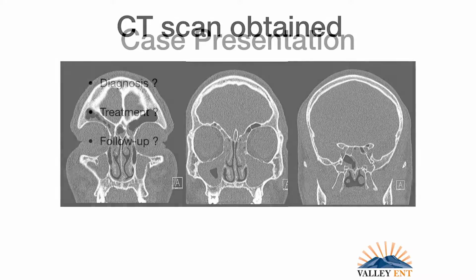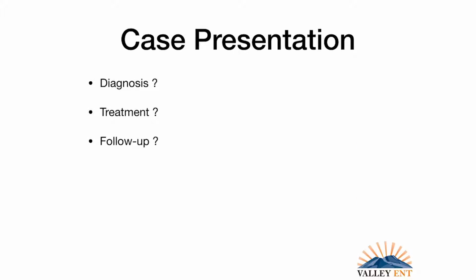So at the conclusion of this talk, you are going to be able to very rapidly diagnose this patient. You're going to be able to very rapidly counsel this patient what his treatment is going to be like, and you're going to tell him what his follow-up is going to be like.